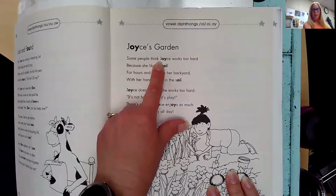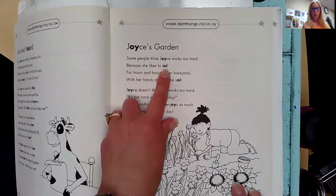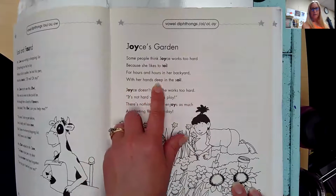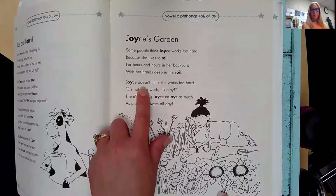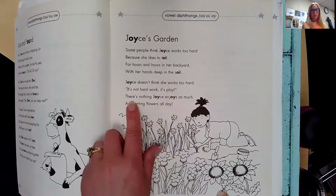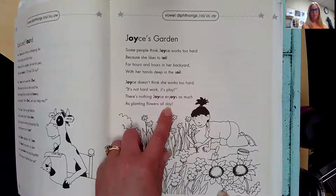Some people think Joyce works too hard because she likes to toil for hours and hours in her backyard with her hands deep in the soil. Joyce doesn't think she works too hard. It's not hard work, it's play. There's nothing Joyce enjoys as much as planting flowers all day.